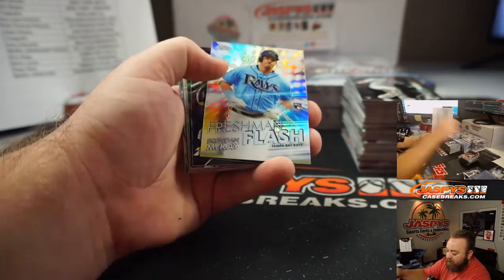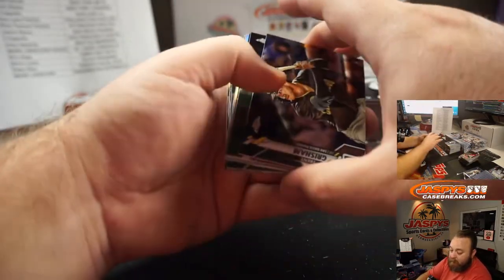Brendan McKay, freshman flash, refractor. Tampa Bay Rays, Eric Ainge.